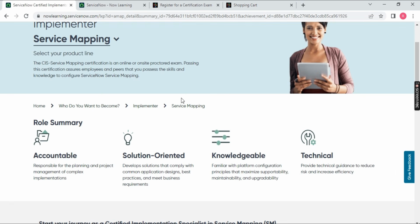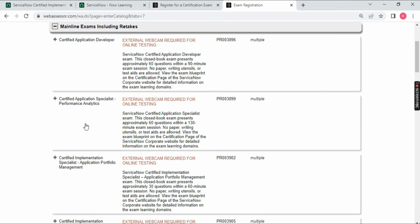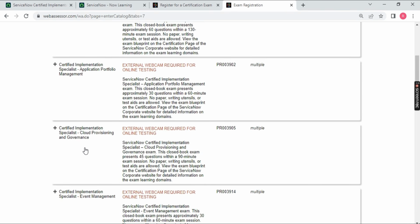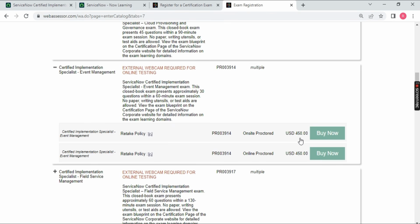So you will get the voucher in the voucher section. Once you get the voucher, go to the web assessor, select your exam. Let me show you again. Register for exam. And over here, you will choose anything: application portfolio, cloud provision, event management. This was noted at a cost of $450 USD. So this will be completely free if you are part of any organization, or it will be half cost, or it will be reimbursed. So don't get confused.